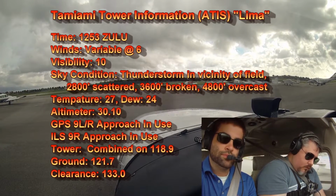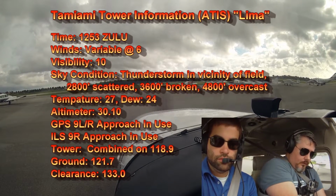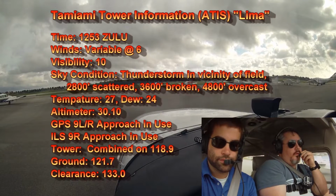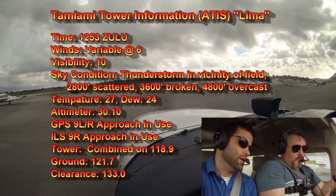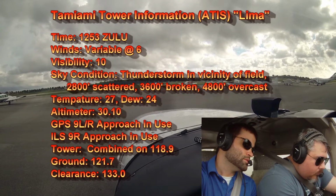GPS runway 90 right approaching use. GPS runway 90 left approaching use. Landing and departing runways 90 right and runway 90 left. 3010, right? Combined on 118.9. I wasn't listening. Frequency 121.7. That looks about right though.